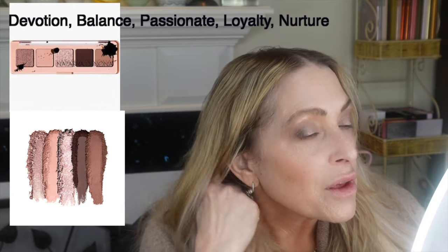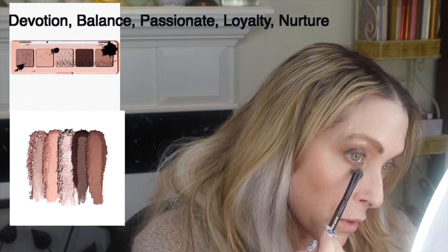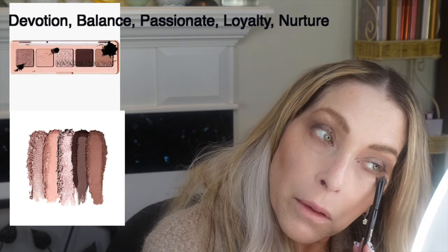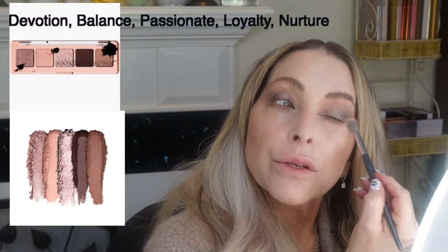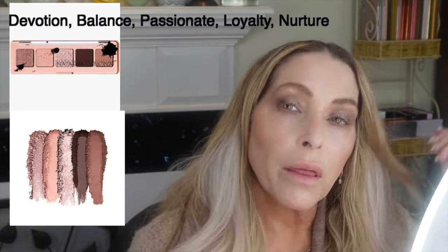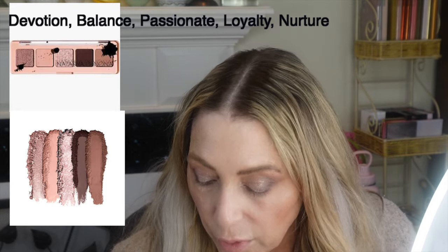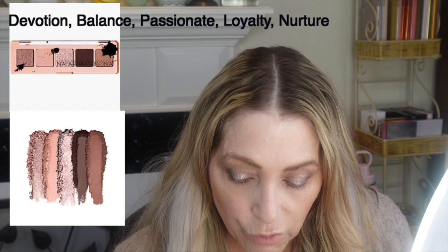I think I'm going to go back into this shade again, which is her favorite shade, Devotion. This was a very easy to use, no BS palette that I think is really a nice choice for people on a daily basis. Let me get a chocolate brown liner and we'll finish up our eye look, put some blush on, and talk some more.